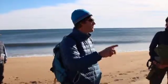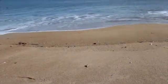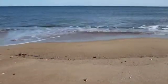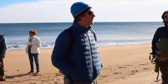Will this grass that you plant today stop coastal erosion? It's going to buffer storm energy. It's going to provide habitat. It's going to do a lot of good things, but it's not permanent.